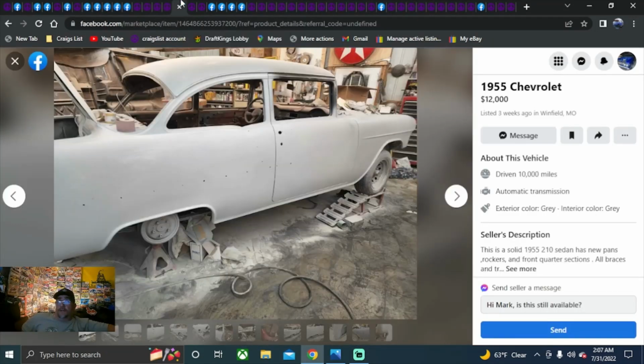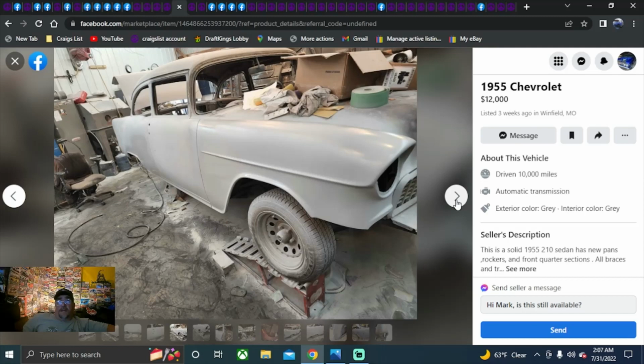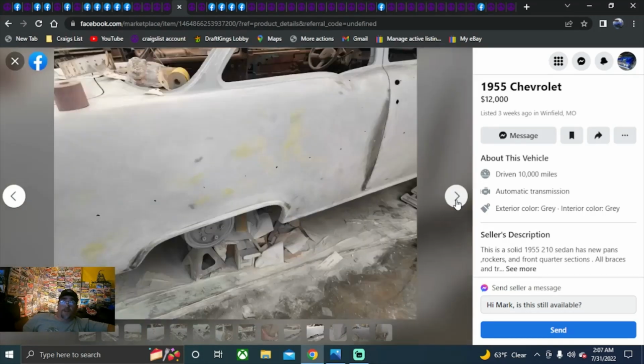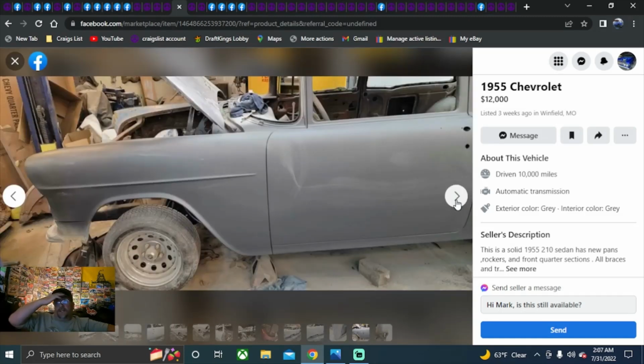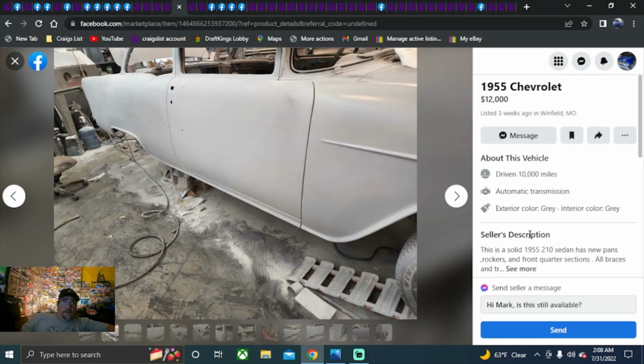On to another one. It's going to be a 55 Chevy Bel Air, $12,000, 3 weeks ago, Missouri. It's a two-door. You can tell they've been blocking that body out. You got to like seeing all those man hours that have already been put in making this thing look straight. But you do see it right, it still needs paint. It's a solid 210.